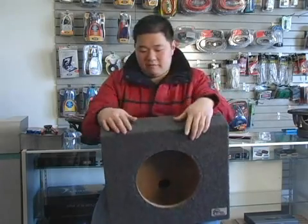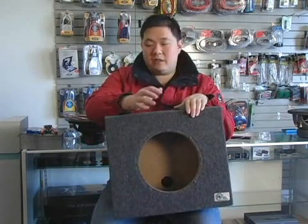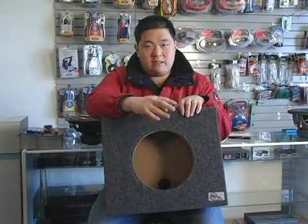It's just for enclosures like this that have a very small airspace and a driver that requires more airspace than what's specified in this enclosure. Put polyfill in the box, and it'll fool the woofer into thinking that it has a larger enclosure. That's without going into theory and conjecture. That's what it's used for.